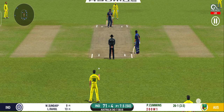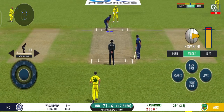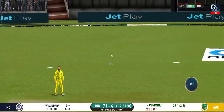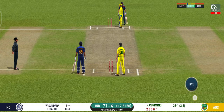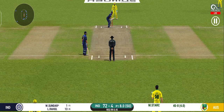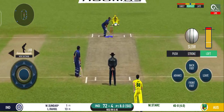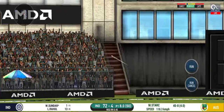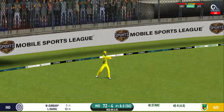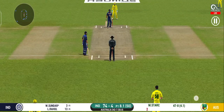That is excellent running between the wickets. Batsman getting ready to face his first ball. He is arguably one of the best hitters in world cricket. They are calling for two. That is excellent running between the wickets.